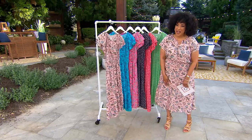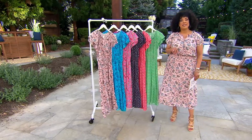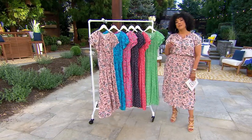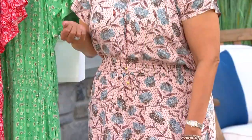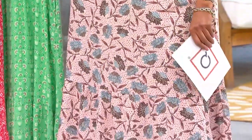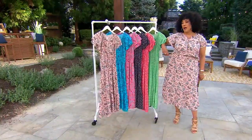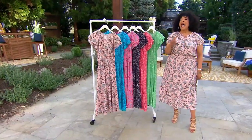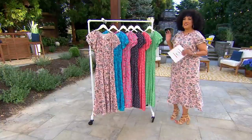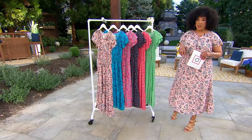Well, our today's special value, I'm gonna twirl, is a fabulous dress from a new line here at QVC, a private label brand called Destination 365. This is our printed short sleeve midi dress with, can I show it to you? Smocking at the waist. And 7,000 of these dresses have been ordered. So close to 3,000 just in our show.